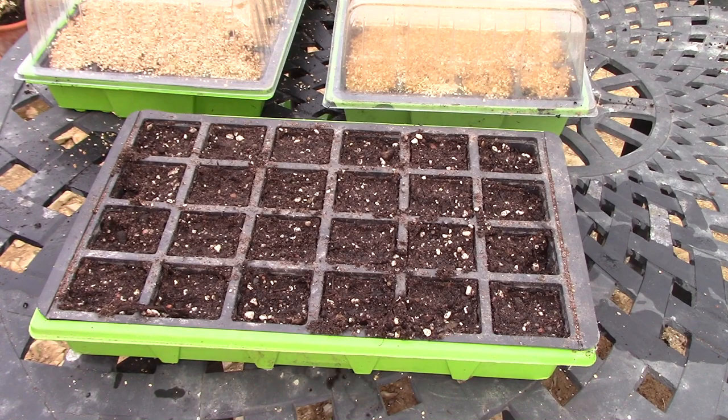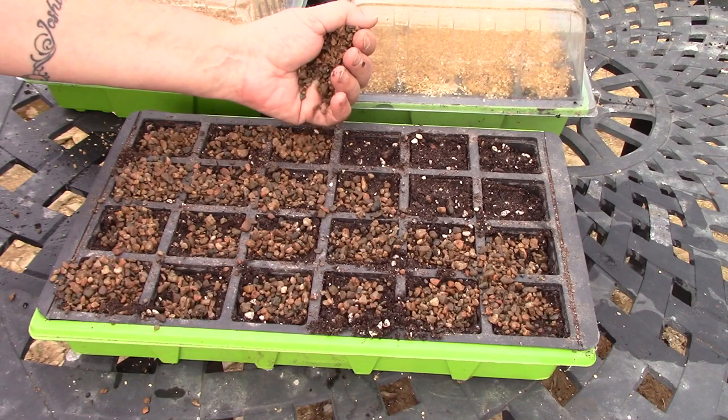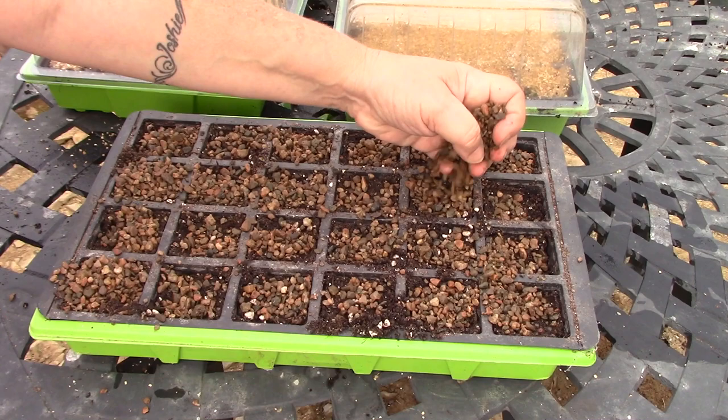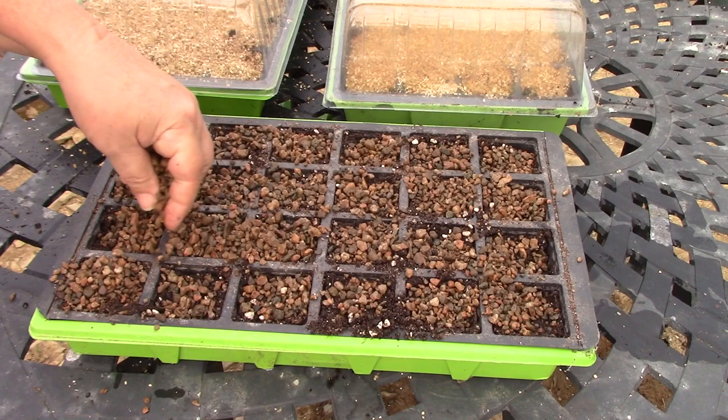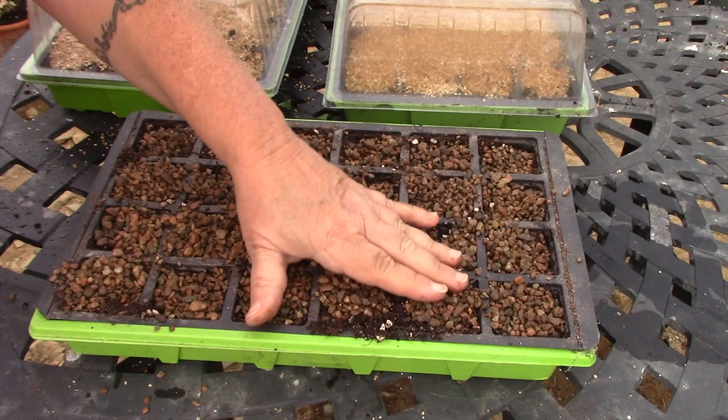And last up, we have the primroses. And this time I really am using horticultural grit on top. And I'm putting the horticultural grit on before I sow the seed. And this is because primroses need light to germinate. But yet they're going to be knocking around for a period of time, so I do want to have something a bit more substantial on top of them than just vermiculite. Okay, now we're going to try to sow them.